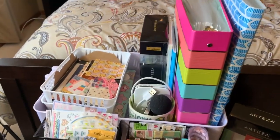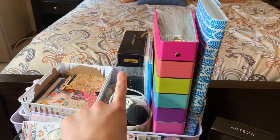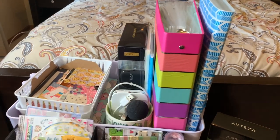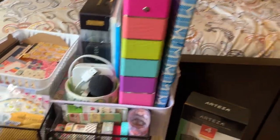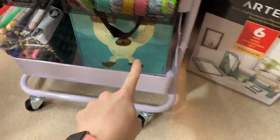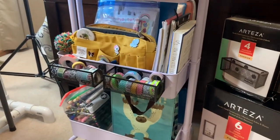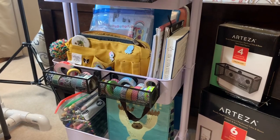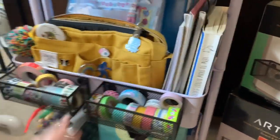And then, you know, I've got my real brush pens that they sent me a while ago. And I have those up there that I use. And then the colored pencils, it's such a big tin. I've been keeping them down here. And this stuff is still things that you guys sent me that I need to organize and go through. So that is what my cart looks like and my little desk area.